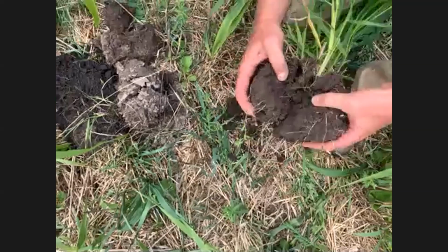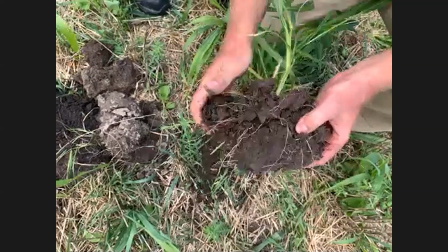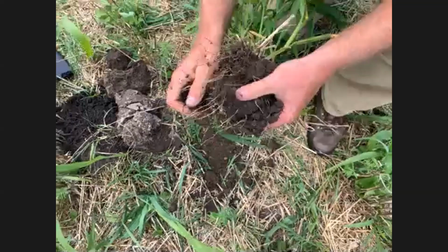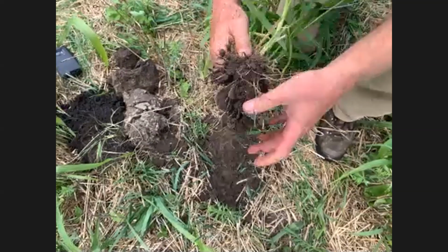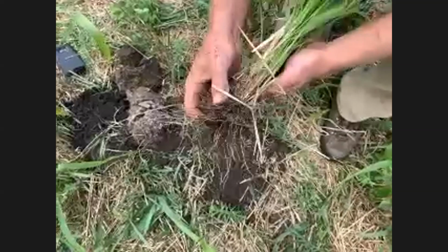And Dan pulled up another clump here. Now realize this is less than a month, and look at the amount of root growth that you've had. And these are very aggressive at shallow rooting, but very fine fibrous roots.